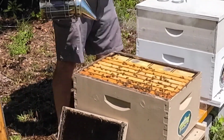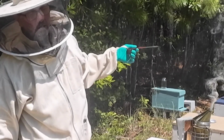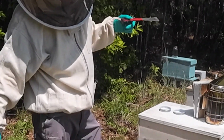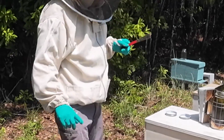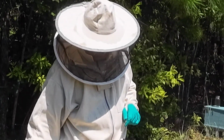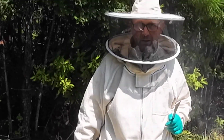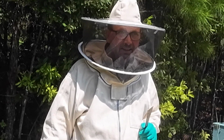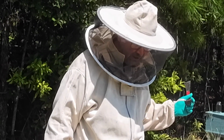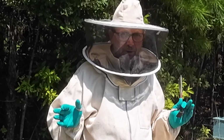So we're gonna put them back together. My thought process is probably gonna take the girls out of the Cohutta nuke. We're gonna put this box on the bottom, then we're just gonna do the simple thing and swap frames with them. Honestly, I would like to give these nukes one more week though. So I don't think we're gonna do that today. There's still brood in there. They still appear to be nursing the brood that's in there. So I don't think we're gonna take any drastic measures on these, on splitting, combining anything today.